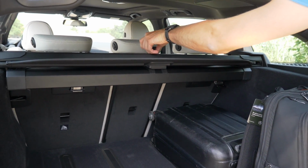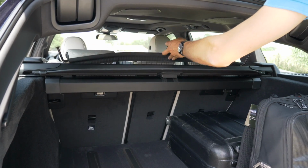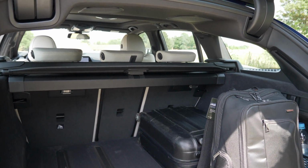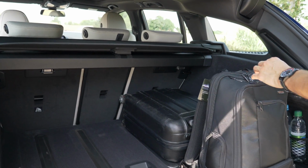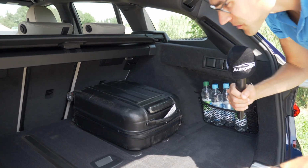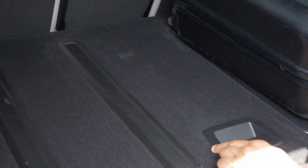But then, of course, it makes sense to secure the load inside, for example, with a net you can install. That's a good solution. Then some luggage inside here to show you that just for display reasons, that all works. And then this is a pretty cool new feature. So here you can get this optional. It's not too expensive.